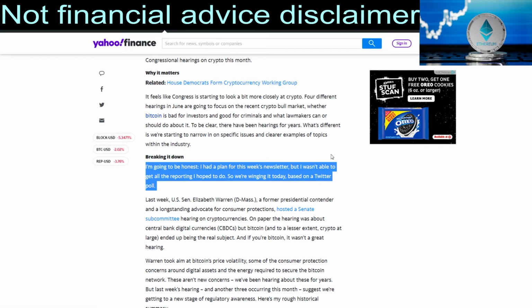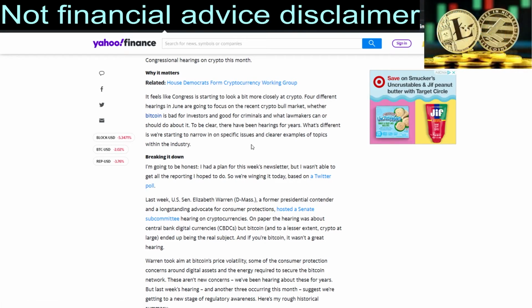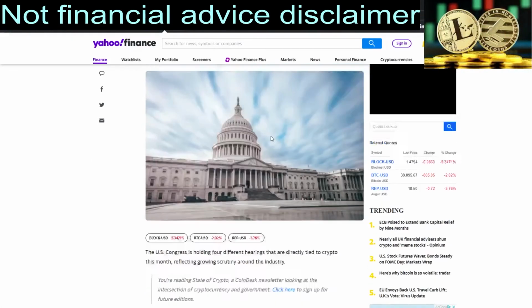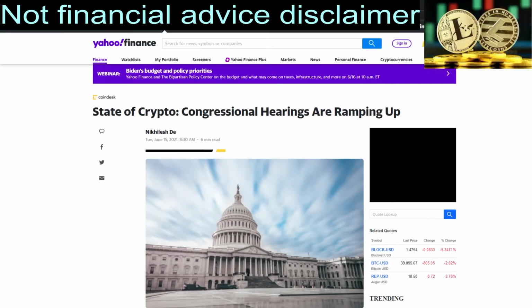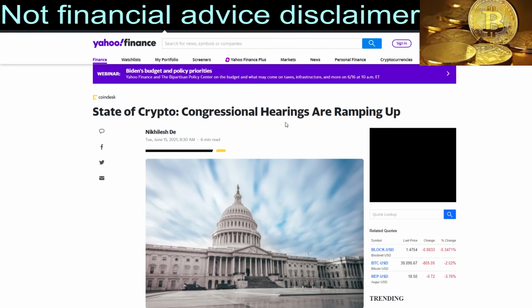Really? When was the news based off Twitter polls, guys? I know you can make measurements off of it, but you shouldn't be putting out stuff like that if that's how you're going to be writing your articles. I get it, it's a sentiment, I get it's a way, but come on.